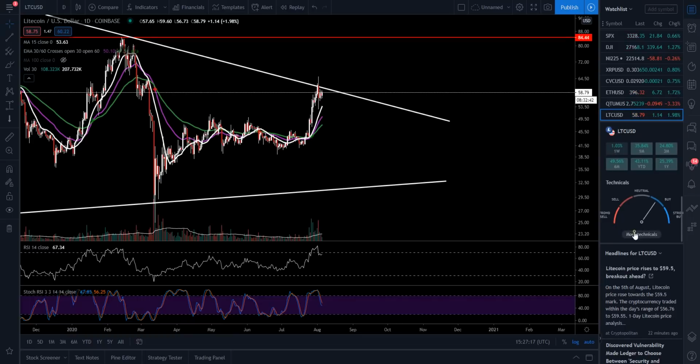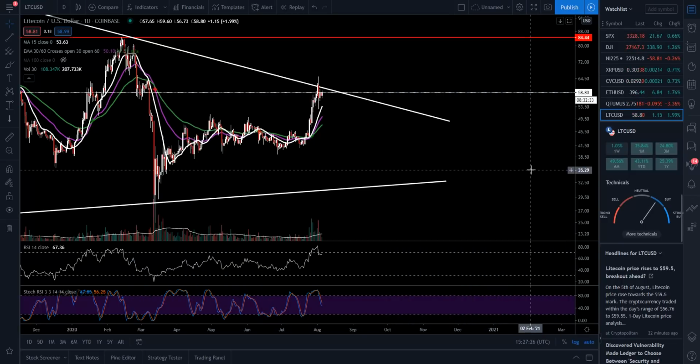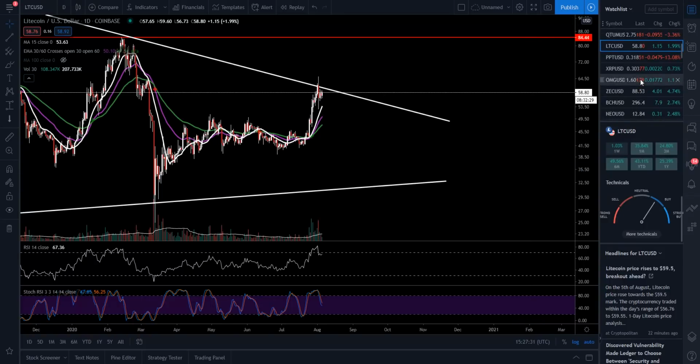If we go into the technicals, we have a 1 sell, 10 neutral, 17 buy, oscillators dead neutral there, 1 sell, 9 neutral, and a 1 buy for Litecoin. So those are the areas I'll be looking at. Then we're going to get into XRP.